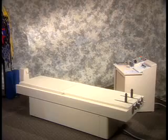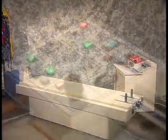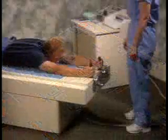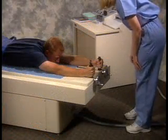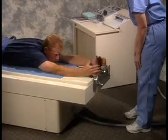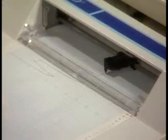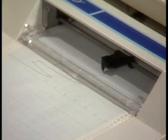The table and console are designed to be operator-friendly. Each treatment session is about 45 minutes in duration, comprised of a computer-programmed automated process. Should a patient wish to end the session at any time, they simply release the hand grips. This adds an important safety factor to the treatment that gives the patient control over the procedure. A chart recorder on the console desk prints a tracing of the parameters achieved during each treatment session. These become a permanent record for the patient's chart.